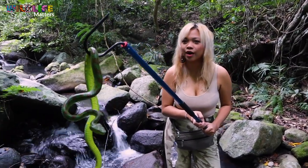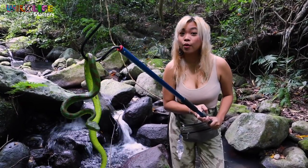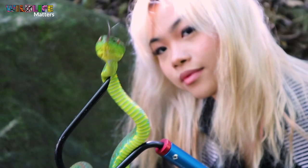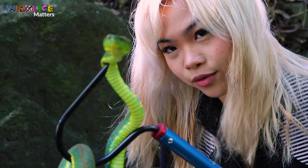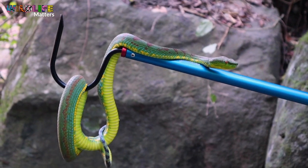I don't know if you remember in our previous episode when we released this back in Tuba, Benguet, but that one was much smaller. This one is a big one. Now these guys are endemic to the Philippines, so you can only find them in this country. But check out how beautiful this snake is.